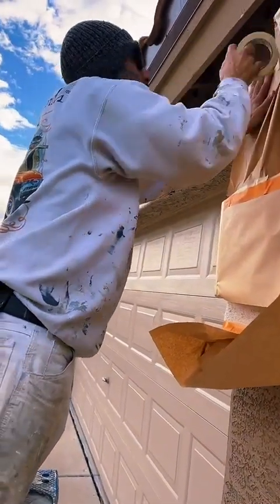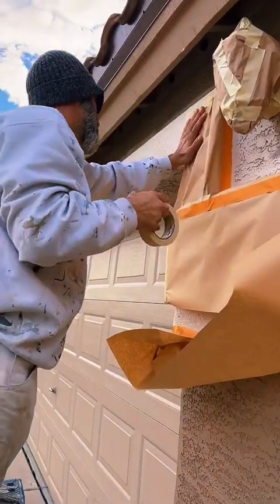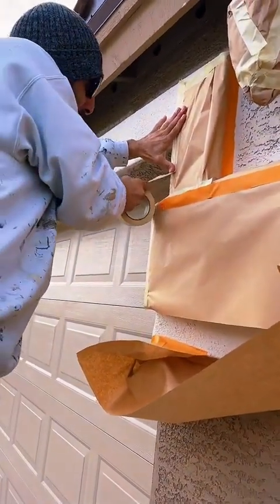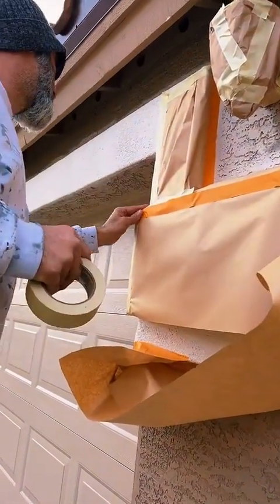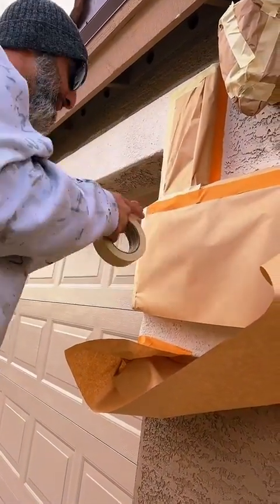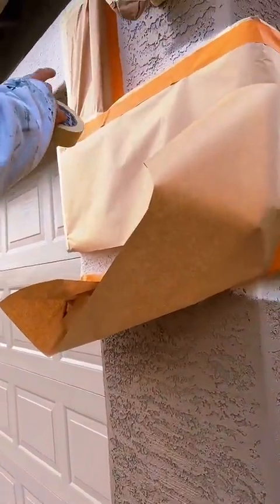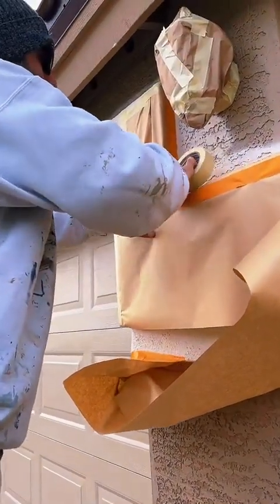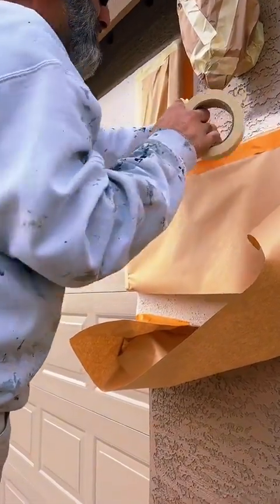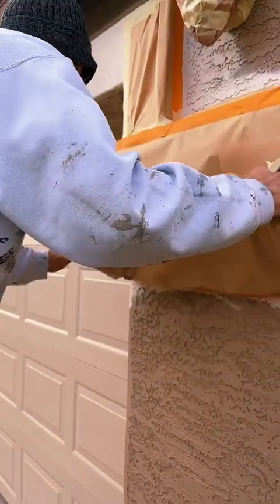You know, I actually enjoy masking. Kind of therapeutic for me. I find different ways and different techniques to mask things. I always try to use the least amount of material as possible. However, I don't want to jeopardize any kind of quality, and I hate cleaning. So I prefer to spend a little bit of extra material covering surfaces versus cleaning them later on. That's just how I like to do things. Other painters are different.